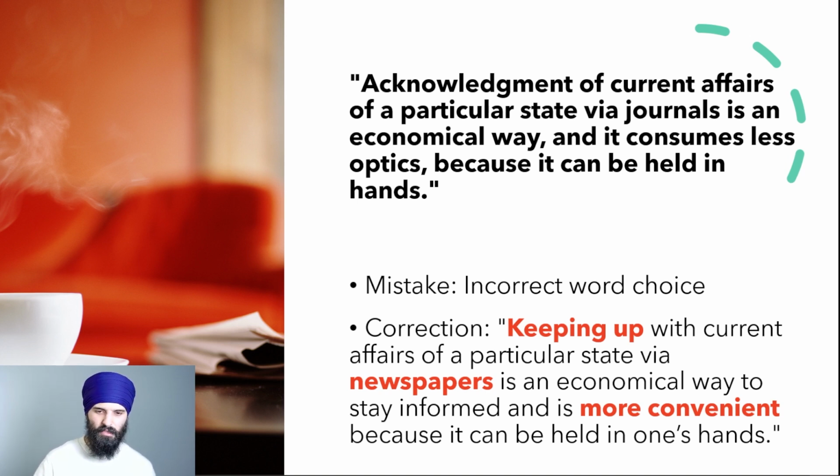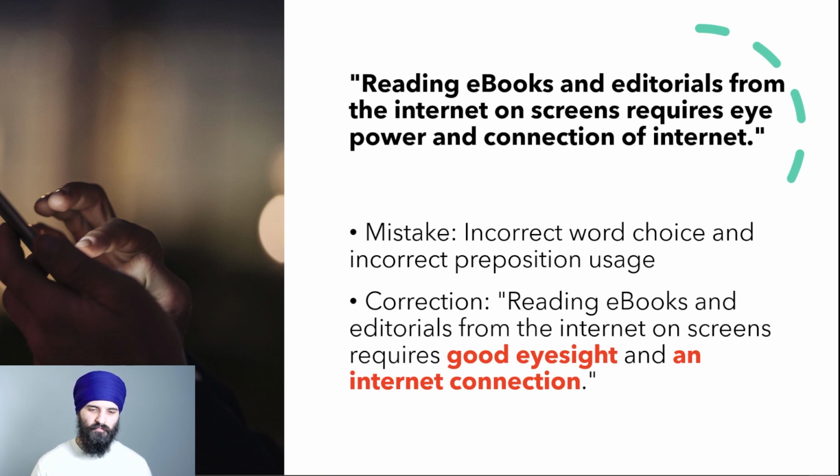So yeah. Now moving forward. At some point during the essay, she wrote, "reading ebooks and editorials from the internet on screens requires eye power and connection of internet." Again, incorrect word choice and somewhat an incorrect preposition being used here. So the correction would be, "reading ebooks and editorials from the internet on screens requires good eyesight and an internet connection." So you need to add an in front of internet connection, not connection of internet. It doesn't make sense. Okay?